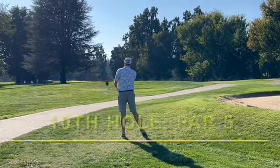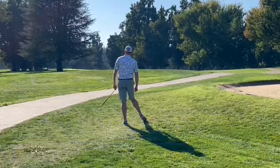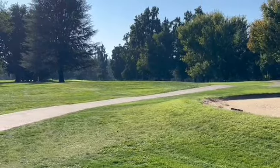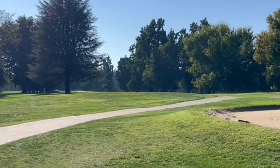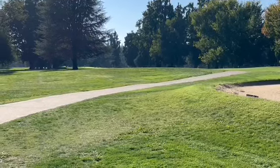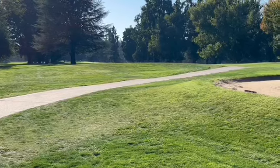Now here's where the trees really come into play. Here's a par 5, the 10th hole. Really nice shot there by my playing partner, Chris, because she had to hook it around the trees because the trees just keep getting narrower and narrower as you get close to the green. So good shot, good recovery, and he's got an easy wedge into the green on this par 5 hole.